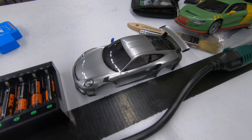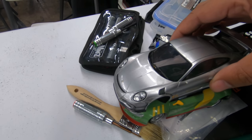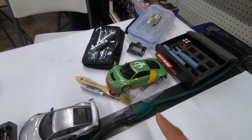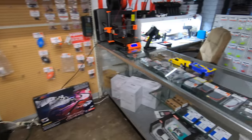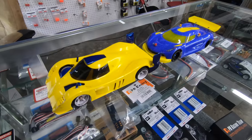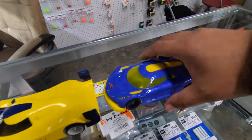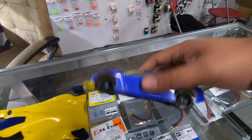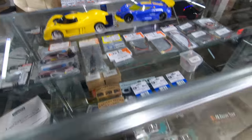Here's a couple of cool bodies. I like that Porsche body, but I feel like it's narrower than the other ones. Maybe I'm wrong. Cool paint job there. I like that kind of satin look. Here's some over here. Those look pretty good. Oh look, it's got sparkles in it. That's pretty cool. I think these are Lexan bodies also.